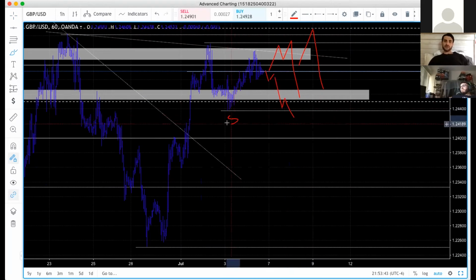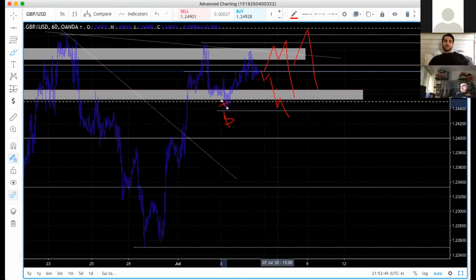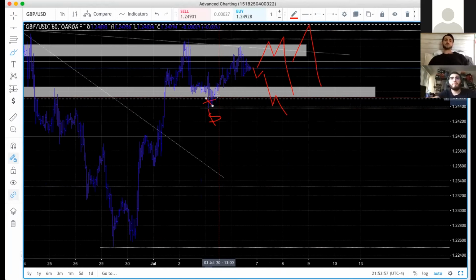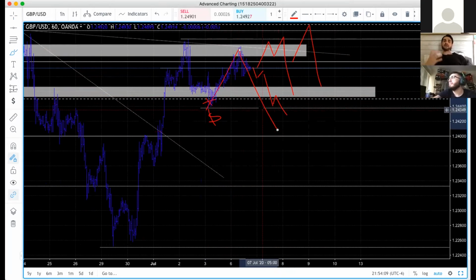Why do we believe that? There's money sitting at these lows. This is a stop hunt. However, one of the things that we believe in forms of manipulation is that they don't appear only from a technical standpoint. They appear from a psychological standpoint. So when the market opens Sunday, this is what we call looks one way, goes the other throughout the week. This is what we call this type of psychological dynamic.